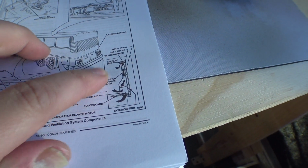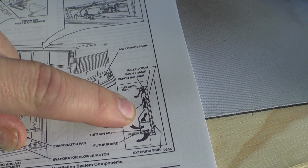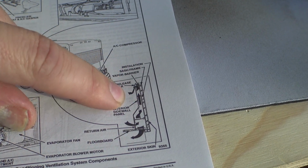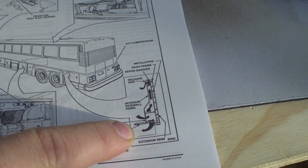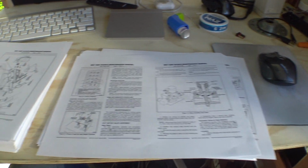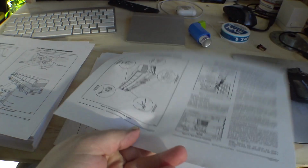As it turns out, these little side channels have two chambers. There is the heat and AC that forces up through the windowsills right here. This is a cross section of the side of the bus. But down in the lower section is actually part of the cold air return. There's a divider in the middle. I did not know that. All of the cold air returns connect to an equipment mezzanine that's inside one of the luggage bays.